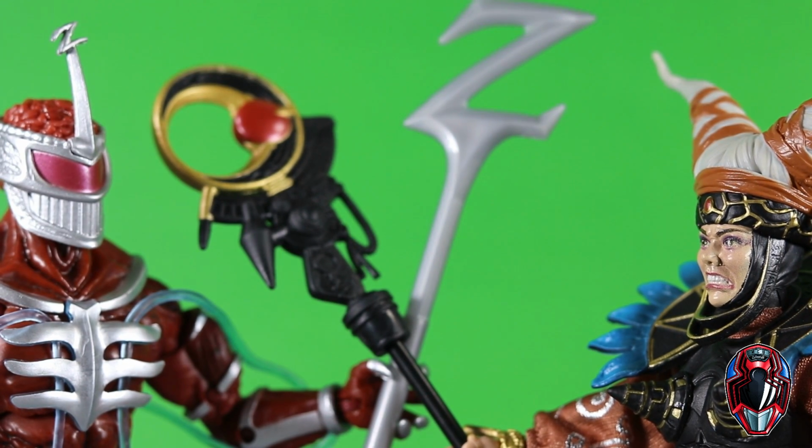And then the Rita figure, it's really good. The head sculpt, I think, is really good. It really has that menacing look. When I see it, I get annoyed at her voice just looking at it. So I'm very happy to have Rita Repulsa. So finally, after 10,000 years, we have a Rita Repulsa figure.